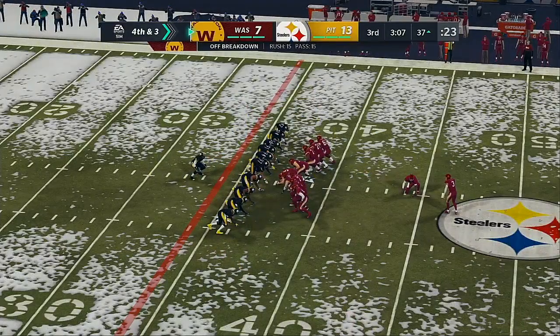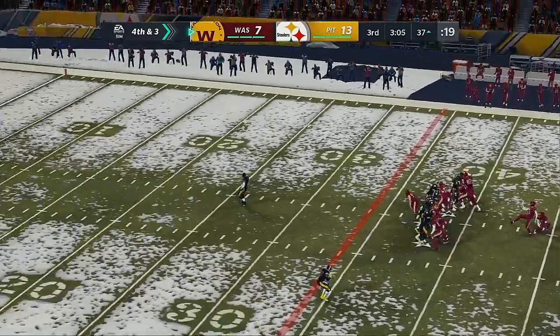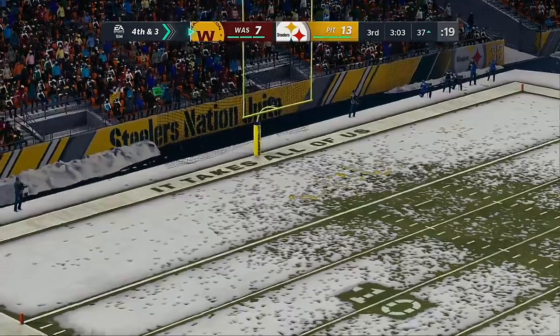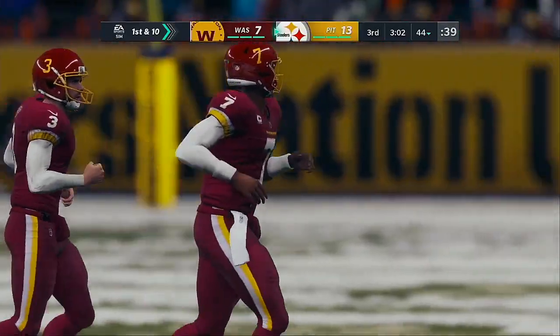So now on 4th down, Washington will hand things over to their kicker, Dustin Hopkins. This from 54 yards away. And he missed it. It's no good. And this score will stay right where it is.